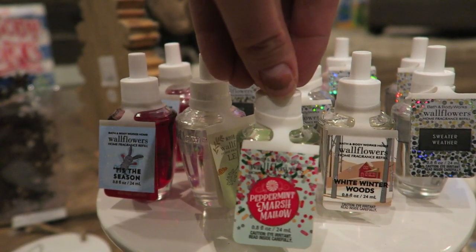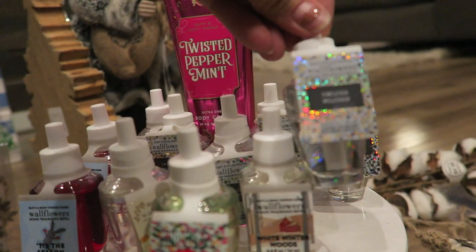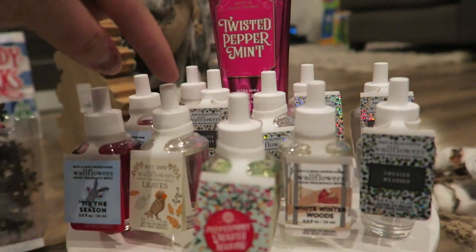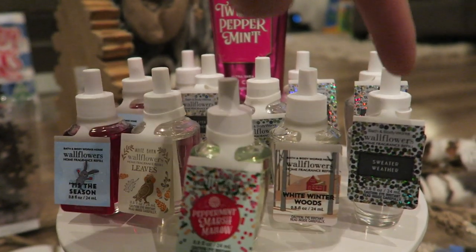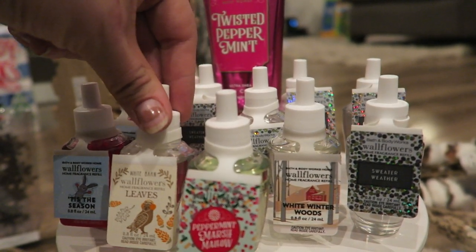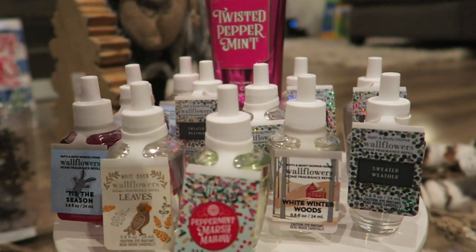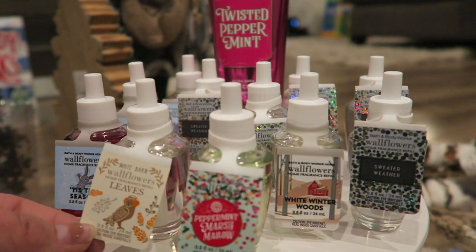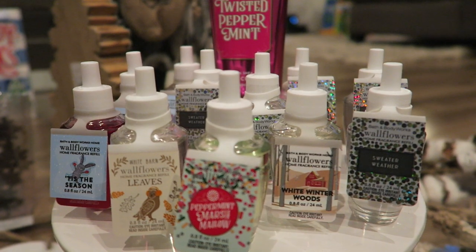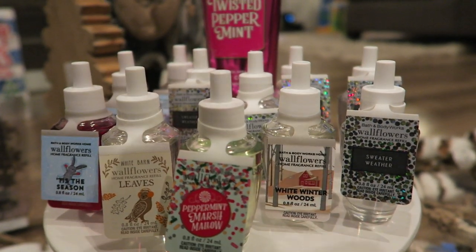I'm not totally sure because I did not smell this one before I bought it. Sweater weather and leaves. These are my two absolute favorites when it comes to fragrancing my home. I get a lot of questions as to what I use for my plugins, and that is what I go with, just because it has this light spicy scent. It's kind of an in-between. It can be a fall scent, it can be a winter scent, Christmas scent. They're great scents.